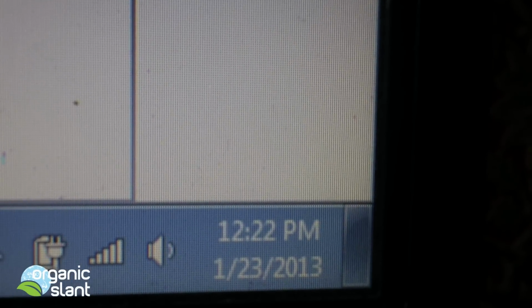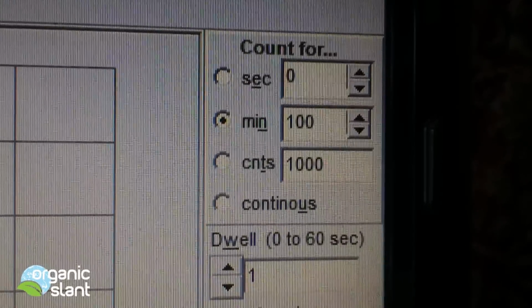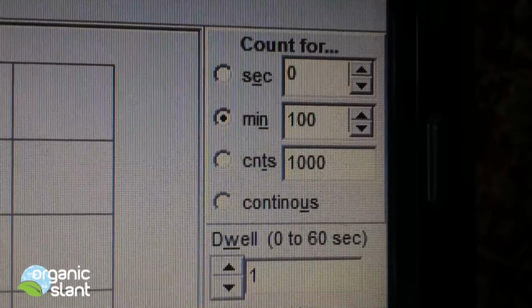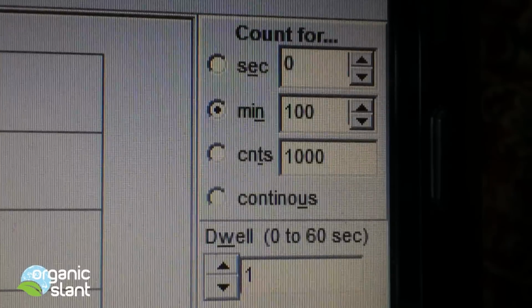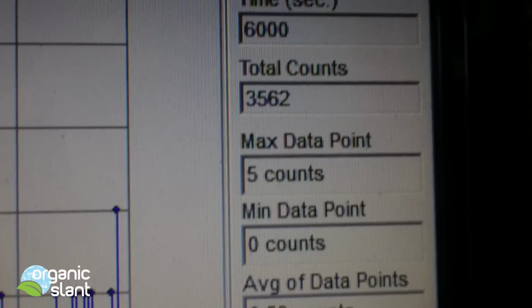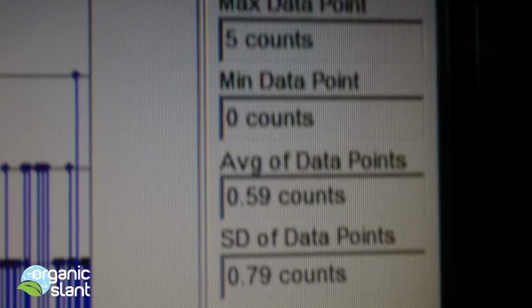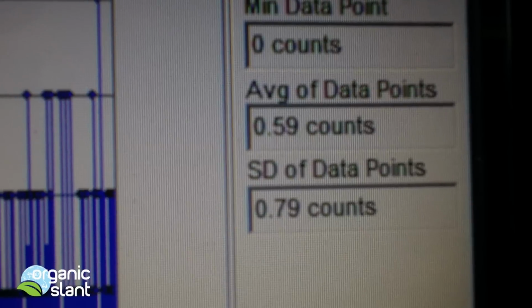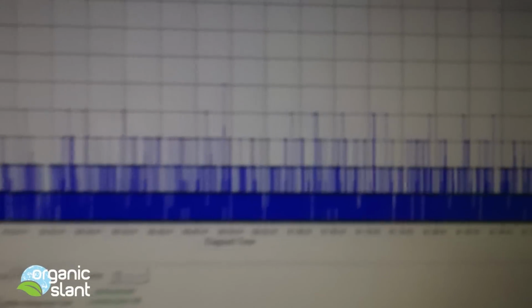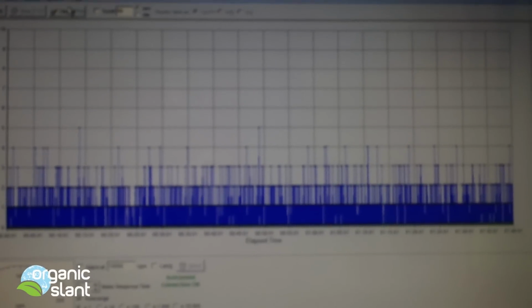January 23rd, 2013. This is the 100 minute test on the Sun-Maid raisins, but these are in the aluminum packaging, the foil pack, and it's a 100 minute test. 6,000 seconds, I got 3,562 counts, 5 count high. Average data point was 0.59. And this is the batch that has the best buy date of 2013.